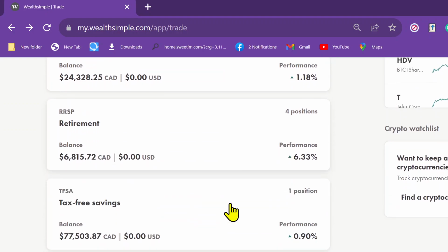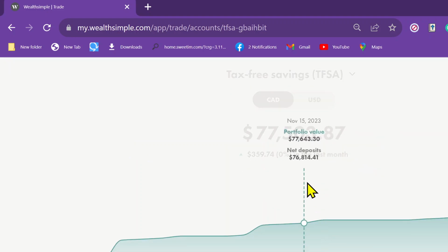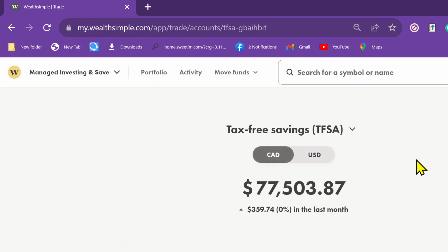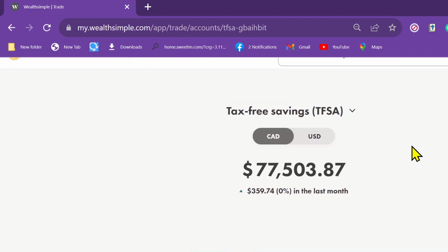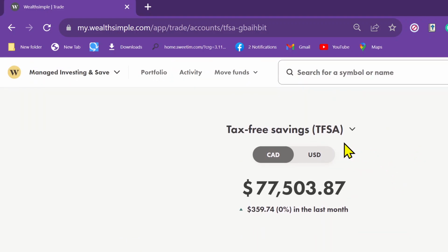Now, let's go on to my tax free savings account. My tax free savings account is the one that I'm struggling with because I'm not sure whether or not I mentioned it in my previous video, but one of the major challenges that I'm currently facing right now is that my rent went up quite a significant amount. My rent went up about $400 a month is what I'm having to pay now.